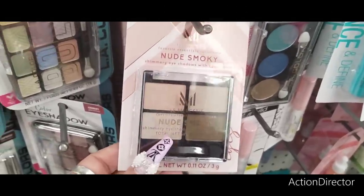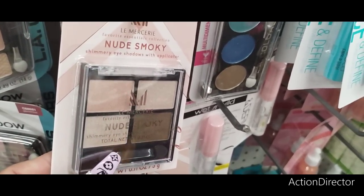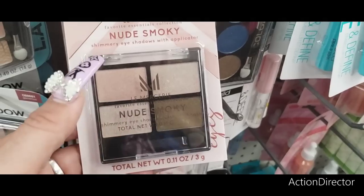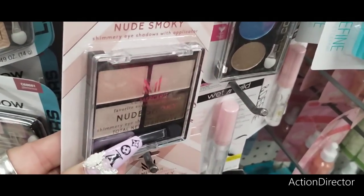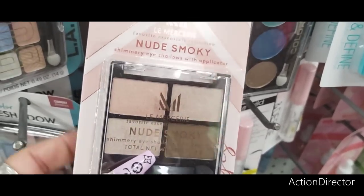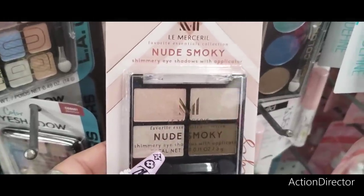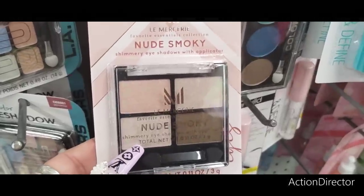the foundation, and it's by the same company. Well, here is their nude smoky shimmery eyeshadow with applicator, and yeah, you could totally work this as a nude. I'm not sure how the fallout is, but it'd be interesting to try it because these are some nice colors. I love doing a nude smoky eye. That's one of my favorite looks, so definitely cute. And like I said, they do have the matching foundation, the tubes of foundation.